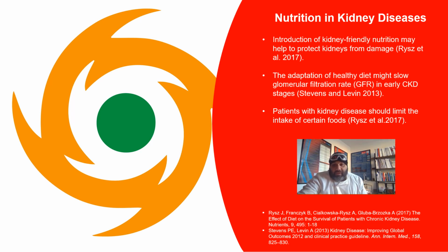In line with this, there's context in the literature to highlight that suspect or high risk patients with CKD should limit the intake of particular types of foods. And in the next few slides, I'm going to highlight some context in that regard. At the end of each slide, you can see a list of citations, so that once going through the slide set, you can look to access those papers through particular databases and search engines.